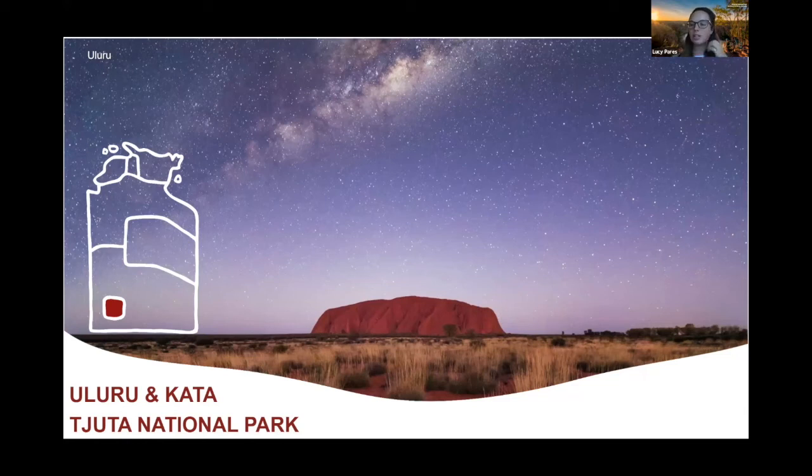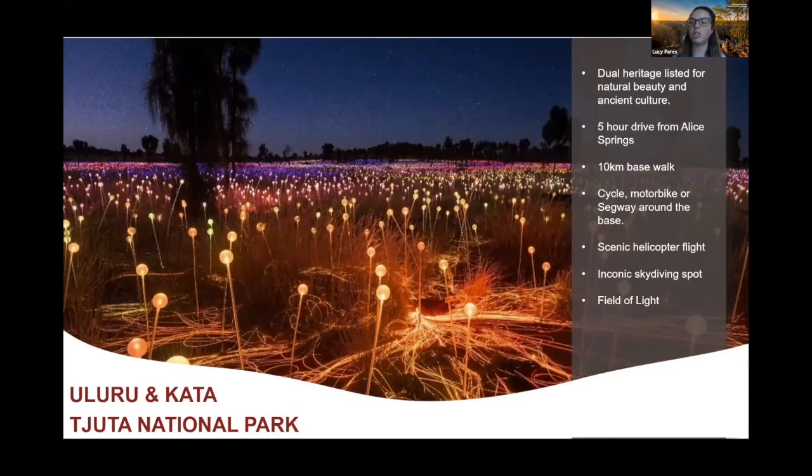We recommend starting your visit with a base walk around Uluru to get close enough to touch the rock and experience just how significant and huge this icon is. The full base walk is about 10 kilometers, but there are also shorter versions available, and you can take a ranger guided tour and they'll teach you all about the significance of this spiritual place. Now, as I'm sure you're all aware, the rock climb closed in 2019. However, there are still plenty of activities to do around Uluru.